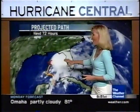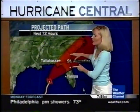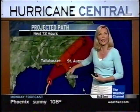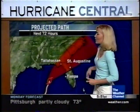So here's the projected path for the next 72 hours. But with this, I want to caution again, you don't want to just look at the center of the storm, because a lot of the rain with this has actually been on the right side. So we'll continue to watch the rain even outside of this cone that we're watching for the center target as this does continue to move in. And we take another look at that first named storm of the season.